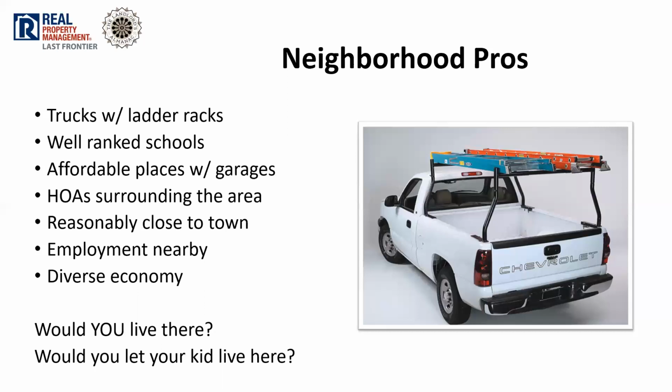Okay. So what are we typically looking for that makes for a strong neighborhood? Now, I like what I call ladder rack neighborhoods. Okay. And every time I say that, people get all confused. That's why there's a truck with a ladder rack on it. I like to look for trucks with ladder racks because who drives trucks with ladder racks? Generally people in the trades. Okay. Plumbers, handymen, electricians, contractors, framers, all that kind of stuff, right? Those people generally almost always have work. The work is stable. So that's always a good sign.